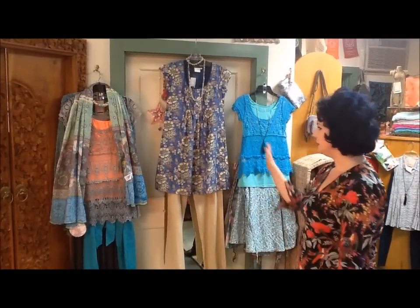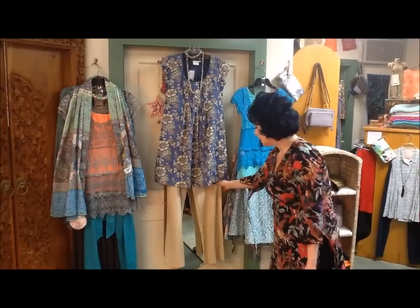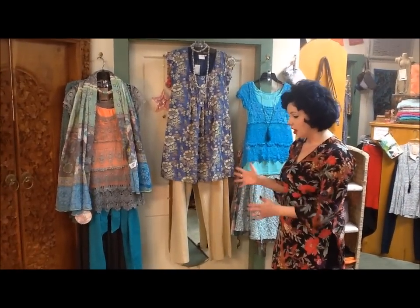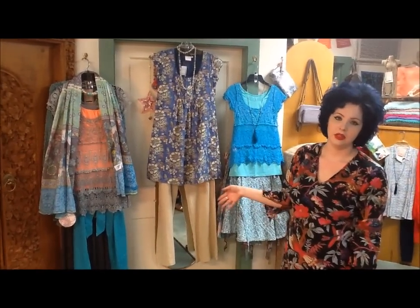So we put together a few outfits so you can see the different ways you can style some of the tunics and also the pants that were chosen on the trip. As you can see, again, we have lots of cottons, so nice and lightweight. And because we're talking about India, we wanted to go really colorful with this.